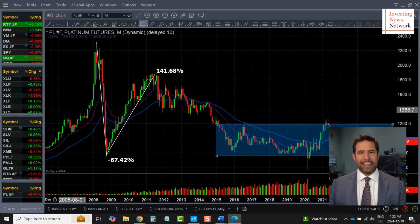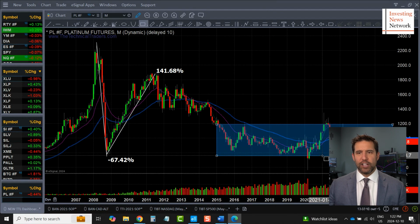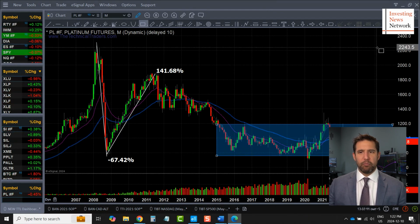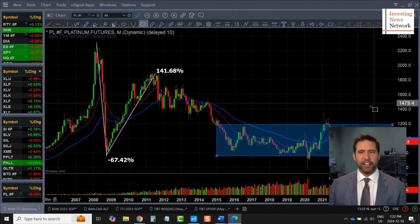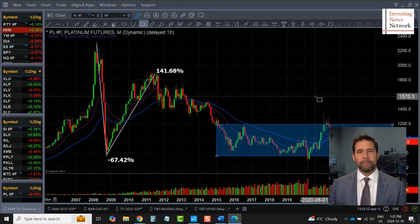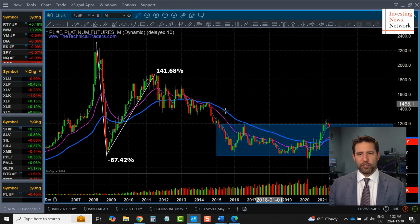And so platinum is in that flat stage, and the longer something builds a base, the bigger the rally can come out of it. There'll be a lot of people who give up on it, and eventually all those people will want to pile back in. So it'll make for a very big move. And I do think we'll see platinum do well.